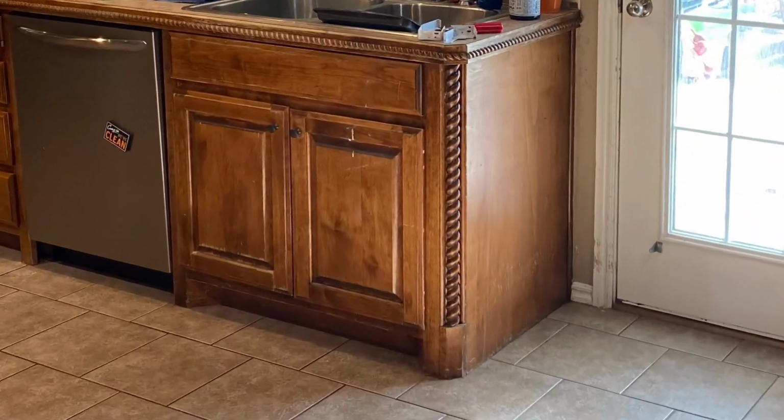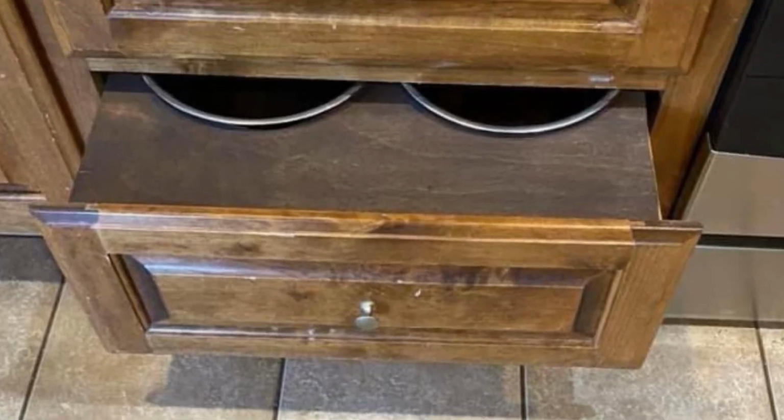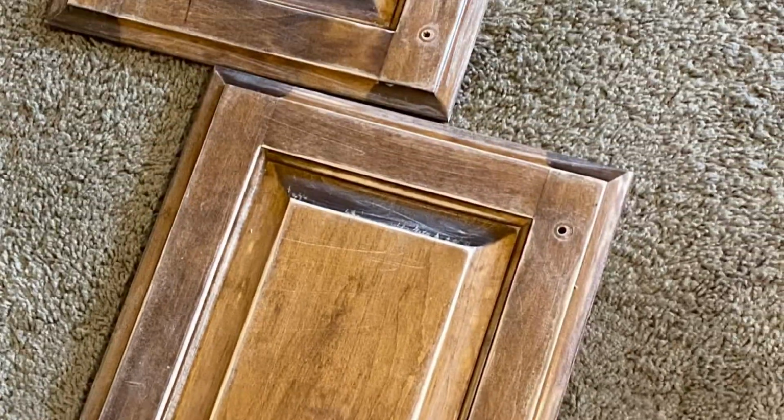So I'm going to show you some before images of what they looked like before I did anything to them. And then after I roughed them up with the sander, I cleaned them really good, and then I just put a clear coat of polyurethane over it just to seal it. And then of course I added the new hardware, which I got from Amazon, and it just really brought new life to the entire kitchen.